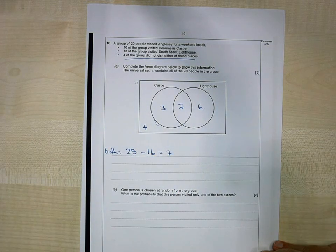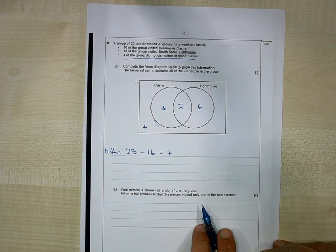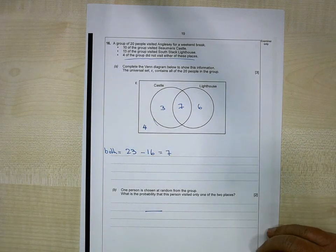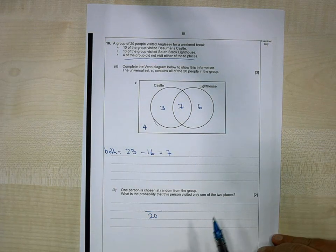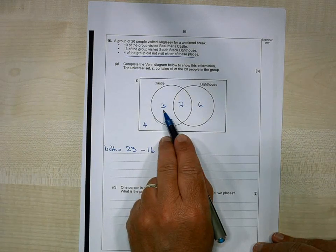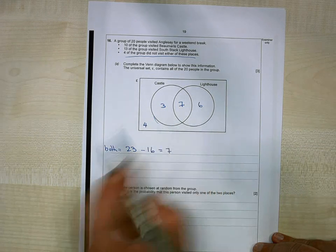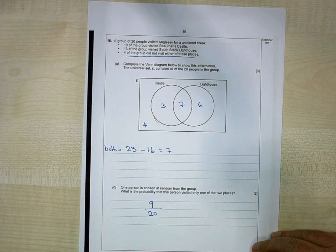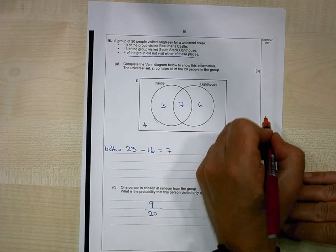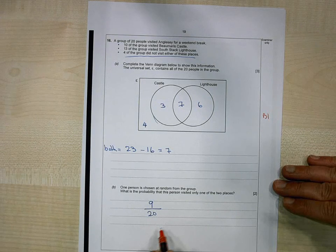One person is chosen at random from the group. What is the probability that this person visited only one of the 2 places? What's it going to be out of, first of all? Out of 20. So if they visited only one, they're either only going to the castle, or only going to the lighthouse. So add up 3 and 6 to make 9. So 3 marks for the Venn diagram, then 1 mark for the top and 1 mark for the out of 20.